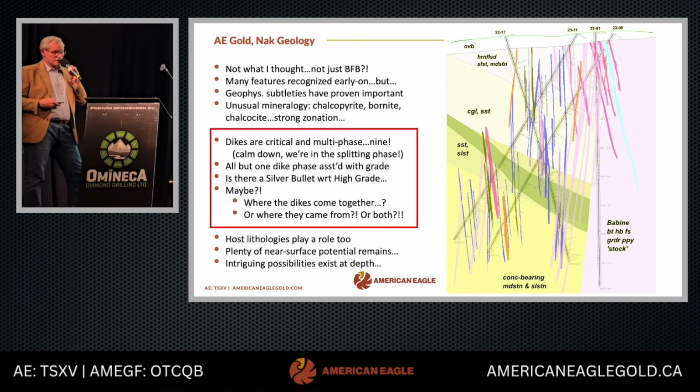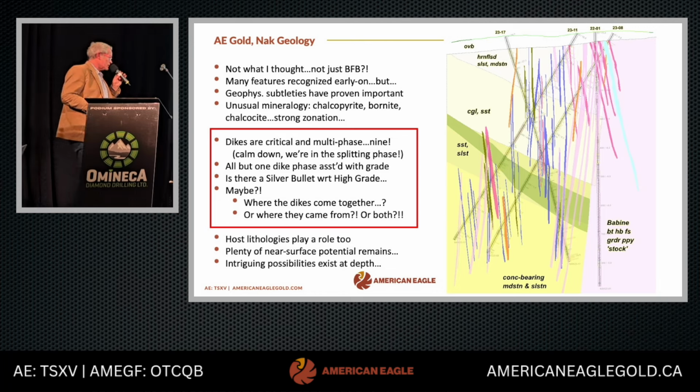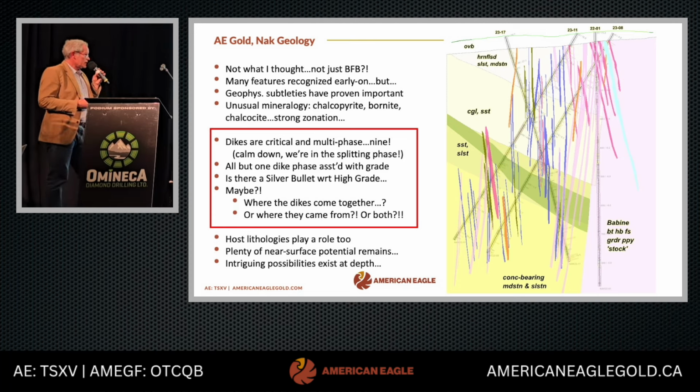There are 8 million different dike types, and are they realistic? Some of them are more realistic than others, but it's just a schematic. I tried to connect like with like, and they do have very distinctive textures. Really, I was splitting to try and gain a better understanding of what the controls on mineralization are in this section that gives us such nice grades. So dikes are clearly very critical here.